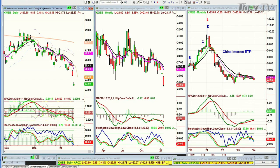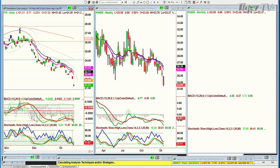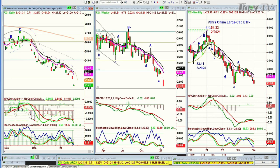So a question came in, Queb. This is the China Internet ETF. Yep, down, down, down, down. Be really careful. If you're short, that's great. And FXI, it's the same thing. Whoa, down again, down 71 and 21, 31.